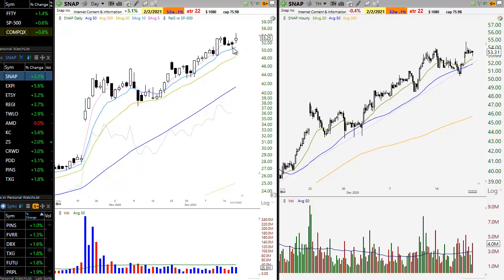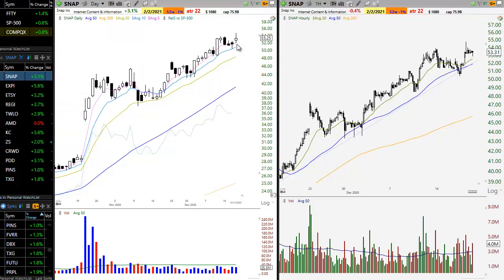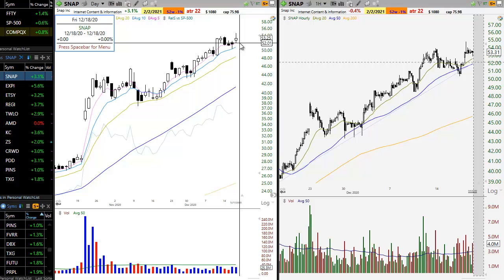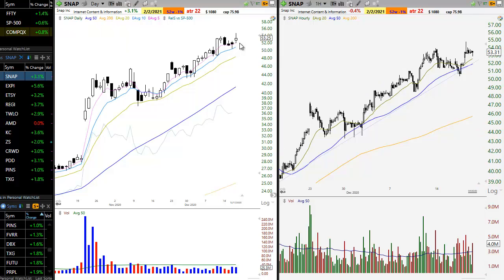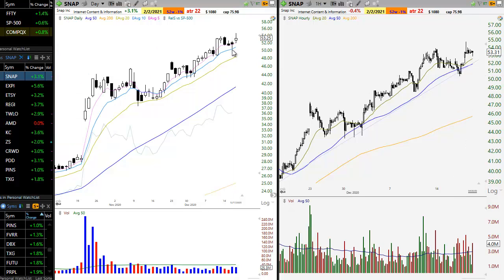And for those who like to sell into strength, if the price action breaks beneath the 12/17 low and the 5-day MA, that could be a partial sell signal. And the break of the 10-day EMA beneath 50.29 could be a signal to sell the rest if the goal is to sell into strength.